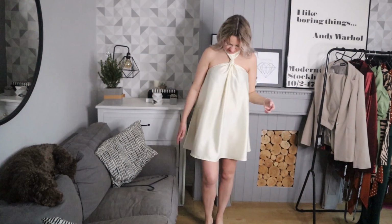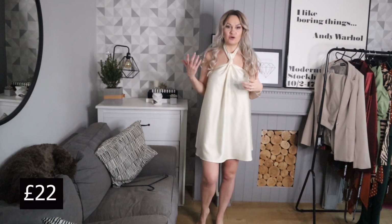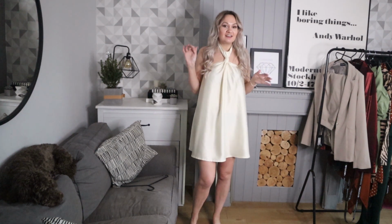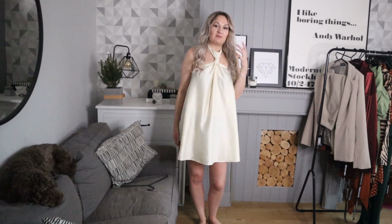Okay, so you can indeed see my underwear through it, so you would have to wear nude underwear or none if you were so inclined. I don't really know how I feel about this. It does give me a kind of nighty feel a little bit, but I'm also kind of feeling it. I don't think this would work so much with the belt. It might do, I'll give it a try in a minute.